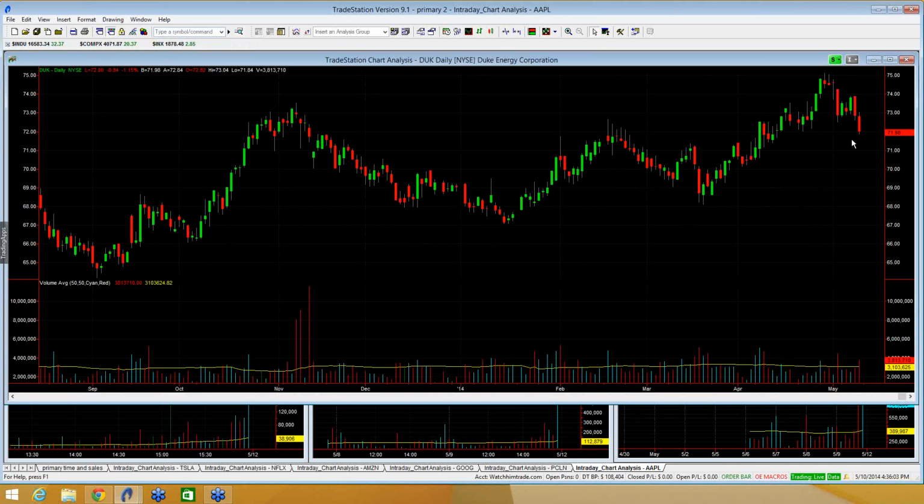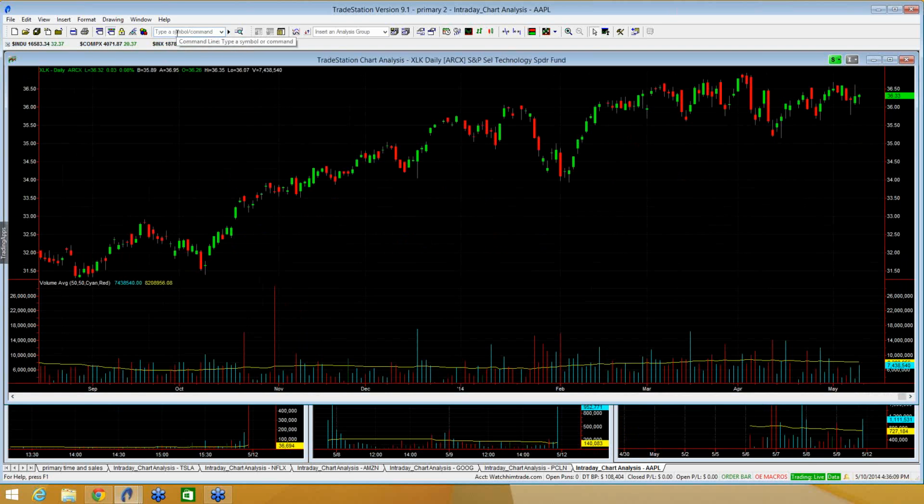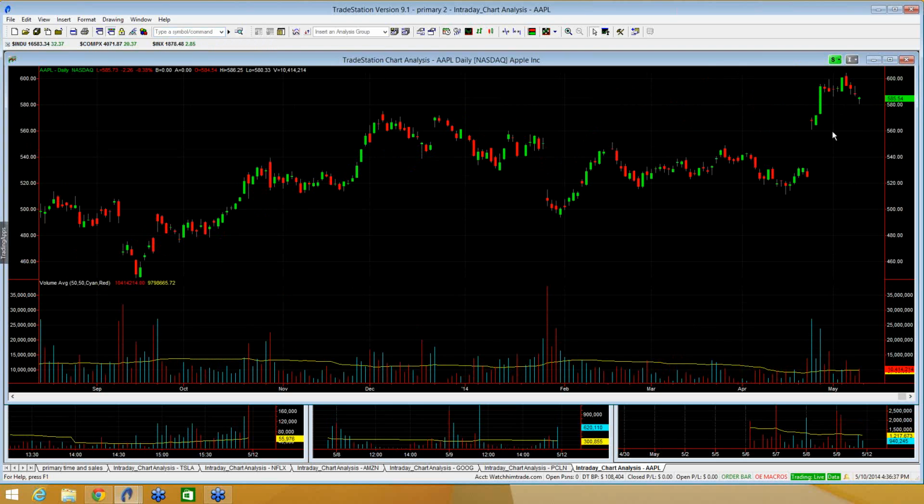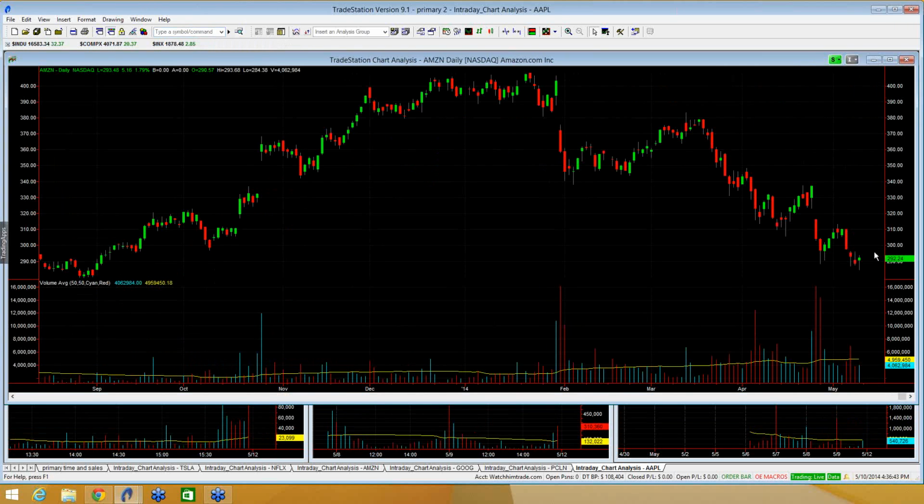Whereas if you look at XLK in the technology sector, although Apple and Microsoft is heavily weighted in this, so it's keeping it afloat, you can see XLK is completely sideways. All right, so I might look at technology and I might say, all right, the sector's completely sideways, so I should just be able to trade an individual stock based on its movement. It doesn't look like the sector's breaking one way or the other. So I've got a stock like Apple, which is in an uptrend, just broke out. I'm going to keep trading Apple to an uptrend. And then I've got a stock like Amazon, which is in a downtrend and broke down. I'm going to keep trading Amazon to downside.